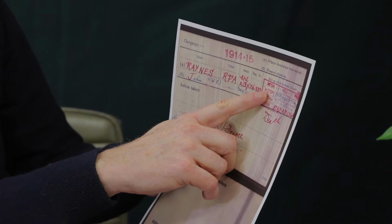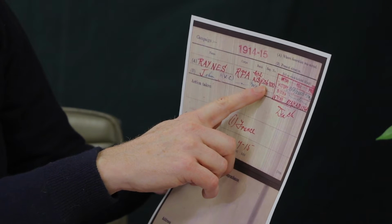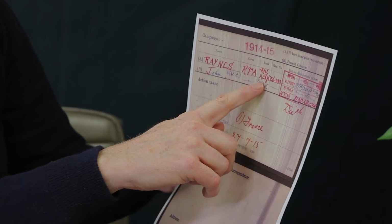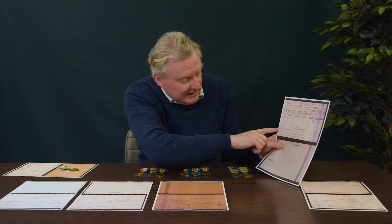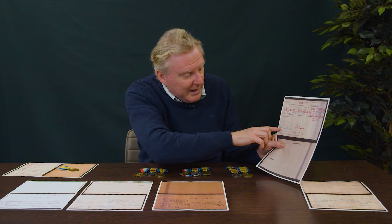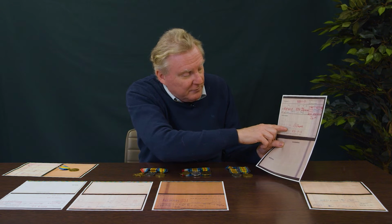The second card we've got here is for a man who went out to France, as you can see, on the 27th of July 1915. He was a man called John Rains. He was in the Royal Field Artillery. He was an acting sergeant. The card also tells us that he was discharged, and over here in different coloured ink, the inks do matter what colour they are, this says Silver War Badge and then the number of the register.